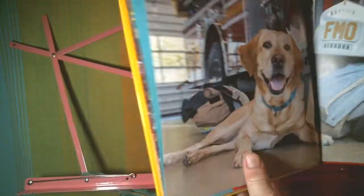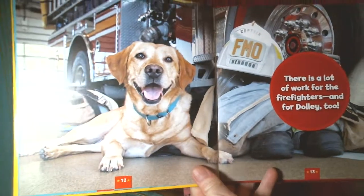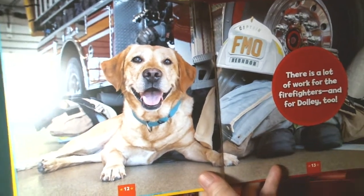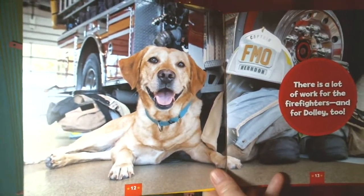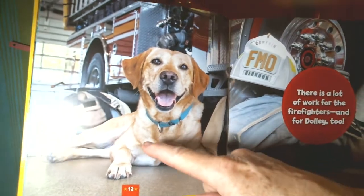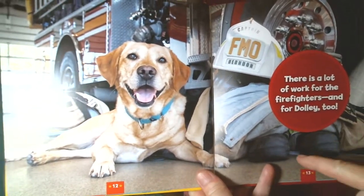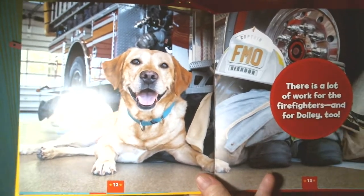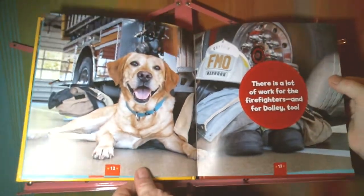So here she's sitting by the fire gear, which is set right by the cars. So when there's a bell, an alarm, the firefighters can run right here. They can put their feet into their boots and pull up their fire outer protective gear right over the clothes they're wearing.